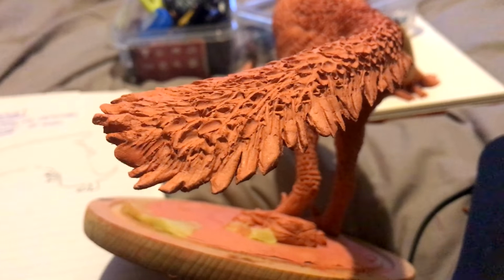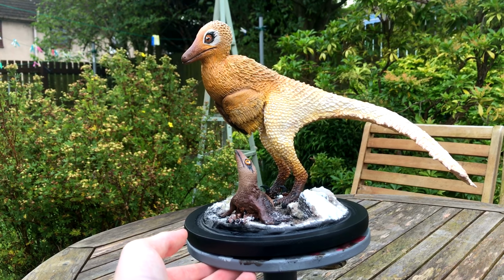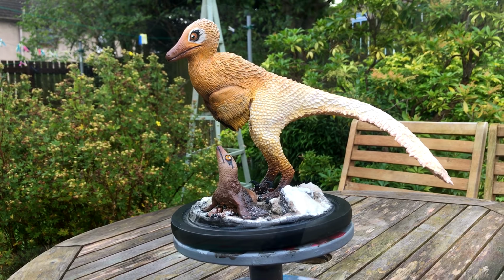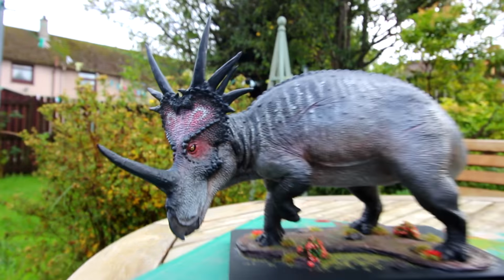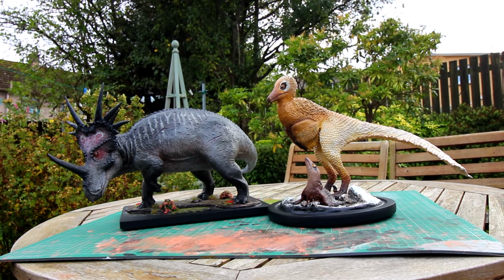That all being said though, the overall piece is very pleasant, and it does capture that naturalistic motherly feel I wanted it to have. And when accompanied with my old buck Styracosaurus sculpture, I do think these two pieces complement each other really well.